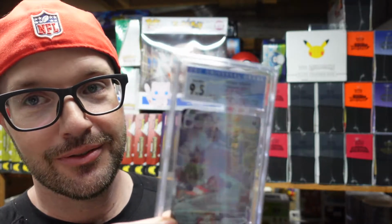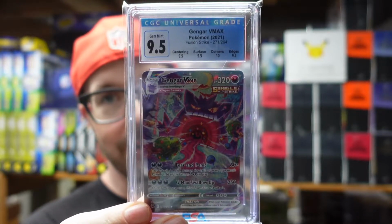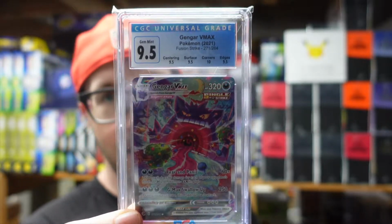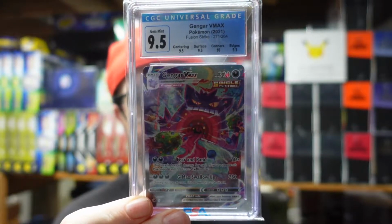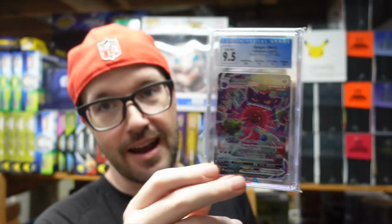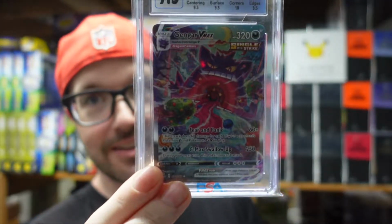But one of the cards that I bought that's for my personal collection, of course your boy had to get a deal on it. Gengar is my favorite Pokemon, and I picked up his most coveted modern card in a 9.5 CGC Gem Mint. I just love the artwork on that. I think it's a beautiful card, and I have it sitting on my desk currently, and it's just looking at me all day because I look at it and admire it.